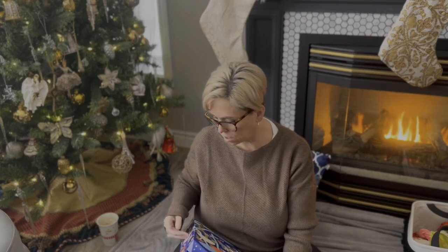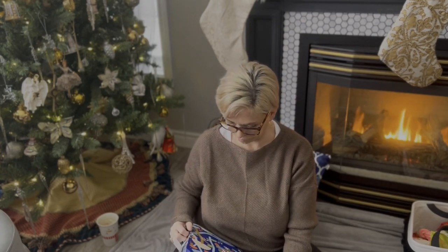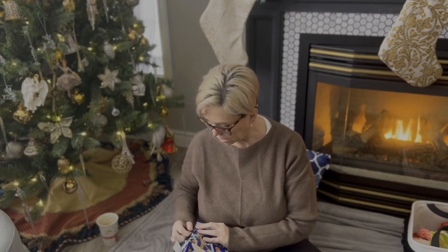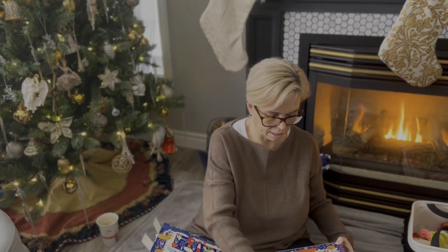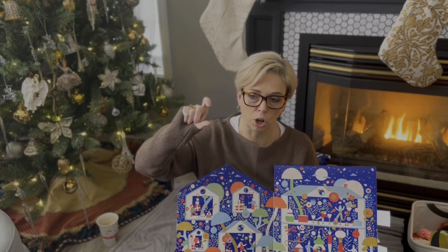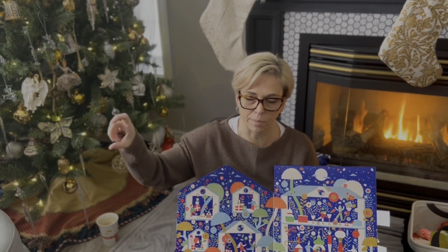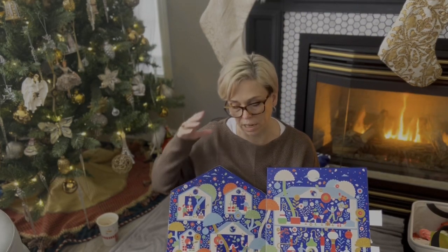This one is a cosmetic advent calendar. Yesterday I got some cooling gel cream for my hands. I did not try it yet. Actually, it's like the perfect size to go into a project bag because it's always nice to have some hand cream in each of your project bags. So that's probably what I will do.